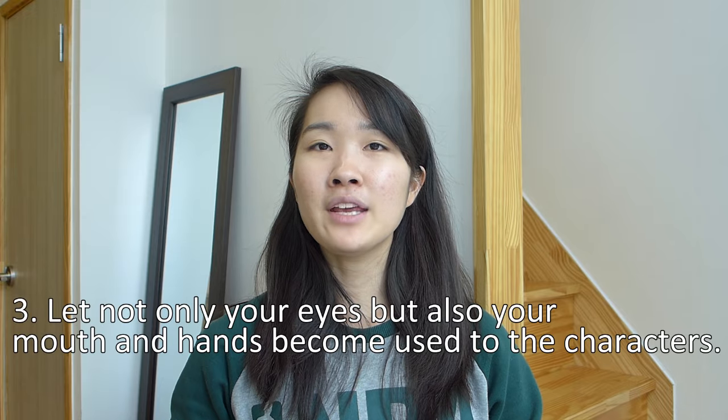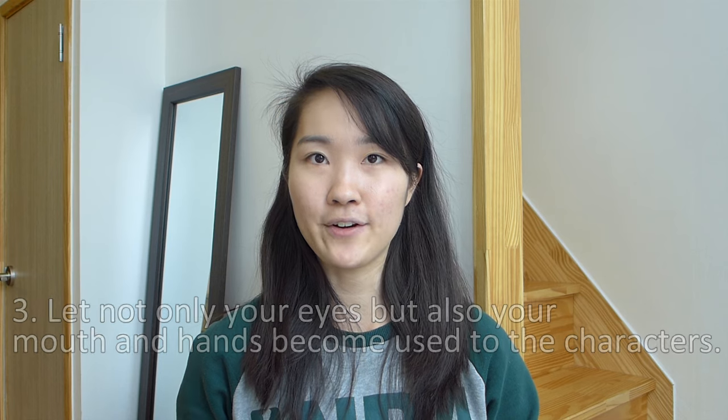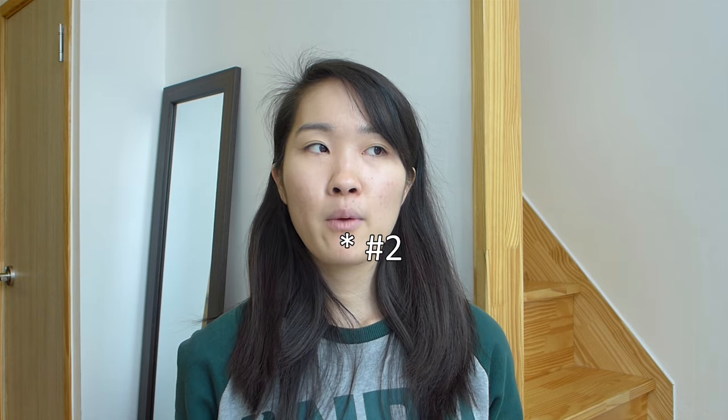Third, let not only your eyes but also your mouth and hands become familiar with characters. In other words, use your senses to memorize it. Tip number 1 was mostly using your sight, and that's one way of using your sense. But other ways include using your voice, your mouth, and your handwriting. So the most ideal way to use your senses as much as you can is to read out loud pinyin while you are writing the characters simultaneously. This way you use all your voice, hearing because you hear what you're saying, and your hands.